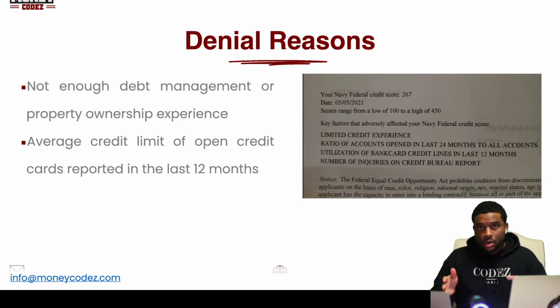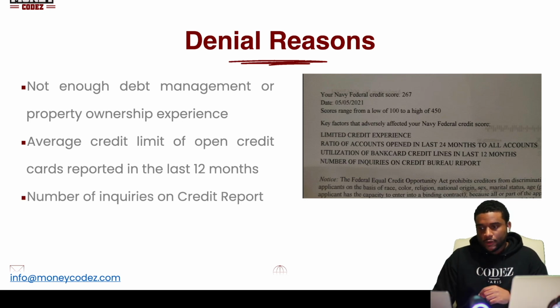So if you want to max your cards out, kudos to you, do what you got to do. But don't be surprised when you go to the banks and try to do an application. If they deny you, don't act salty. Don't start going into Facebook groups and cussing people out. I'm telling you how the game is played as of right now. Let's go to the next one.